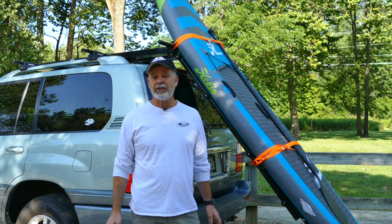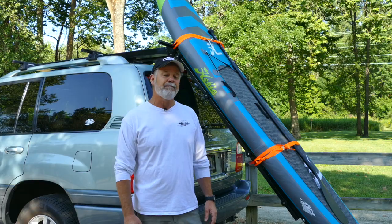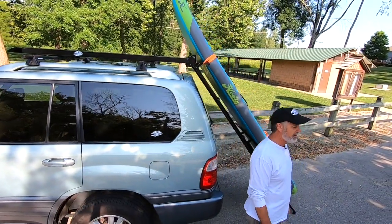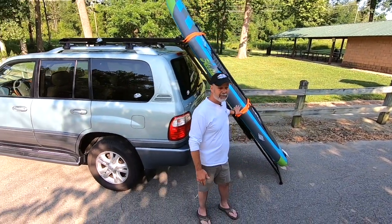I have no engineering degree. I am just, let's call it, a professional tinkerer. The rack is all a design out of my head. Most of the things I do, I never write down. I just see them and I build them. That's how this became real.